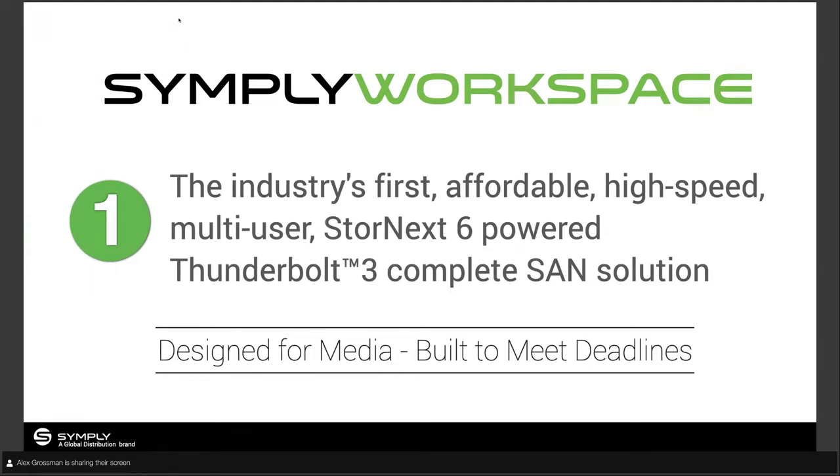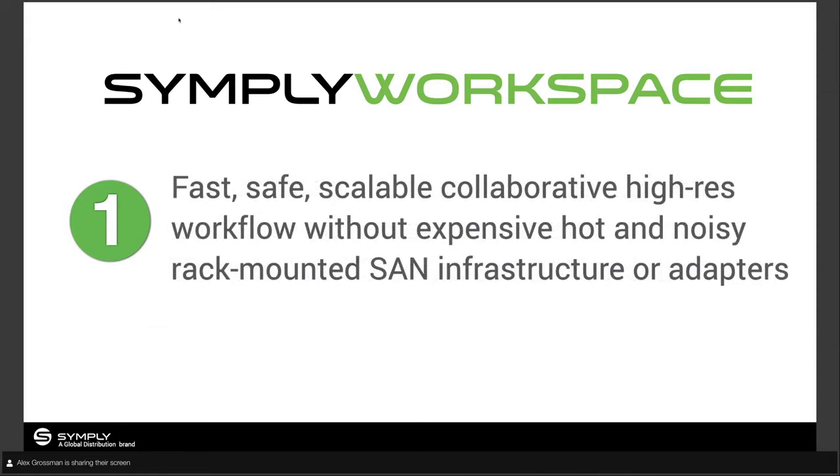The idea of having something very portable, very simple, but powered by StorNext 6 and Thunderbolt compatible from the start is really a big deal. It's fast, it's scalable, and it's collaborative. Up to 8 users can share a high-res workflow. What's really nice about it being deskside is that it's whisper quiet. It sits next to a desk or within a work group, and you don't have to worry about hot and noisy rack-mounted SAN infrastructure or adapters, things we were worried about for so many years that we couldn't get away from.